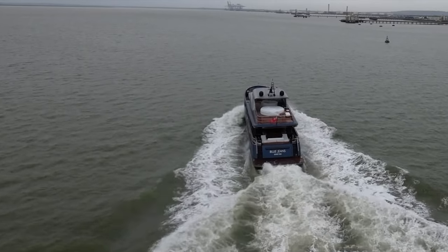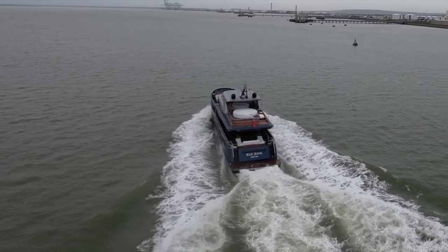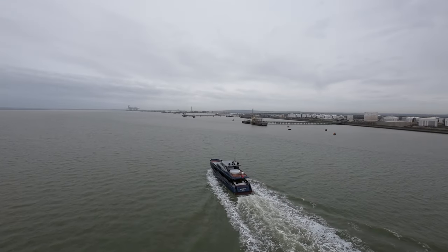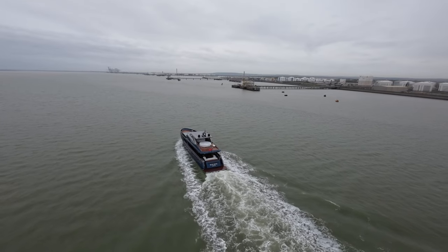Of course, anybody who flies a DJI Avata drone knows that the battery longevity isn't particularly good, so as well as trying to keep up with the vessel and get some decent shots, I had to be mindful of would I have enough battery to get back from my takeoff point.